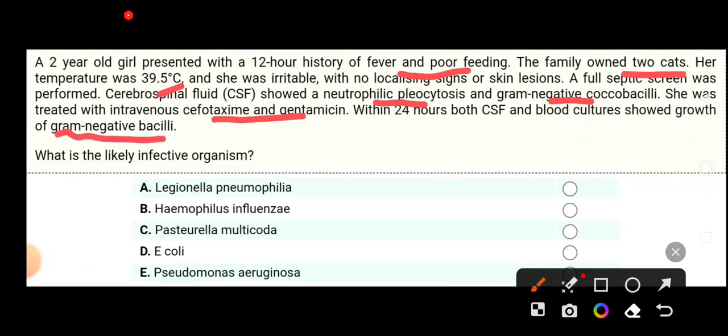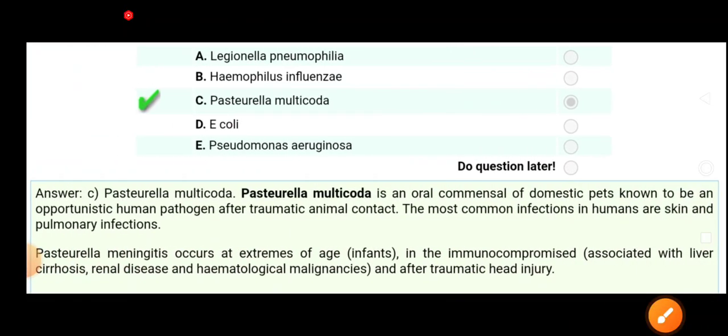What is the likely infective organism? Legionella pneumophila, Haemophilus influenzae, Pasteurella multocida, E. coli, or Pseudomonas. So guys, which one is the answer? The answer is Pasteurella multocida. Why? Let's see. Pasteurella multocida is an oral commensal of domestic pets known to be an opportunistic human pathogen after traumatic animal contact. The most common infections in humans are skin and pulmonary infection. Pasteurella meningitis occurs at extremes of age, in infants, the immunocompromised, and is associated with liver cirrhosis, renal disease, hematological malignancies and after traumatic head injuries. So guys, hope till here it's very much clear.